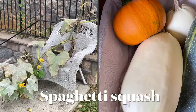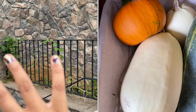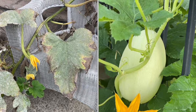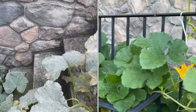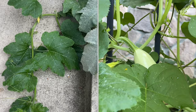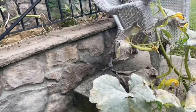And you have the spaghetti squash. We harvested so many spaghettis, and so this was completely all over here, and so I had to remove everything, clean it up, because it got lots of mold and powdery mildew. So you can see that there's still some, but then I let it grow the last patch, and there's one coming over here. So I think I need to just clean this section up and see if this keeps on growing and we get more spaghetti.